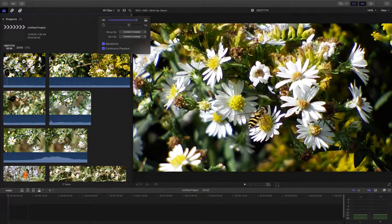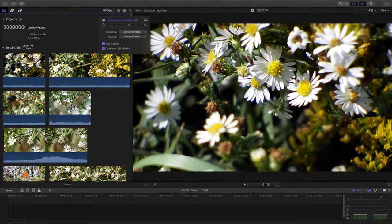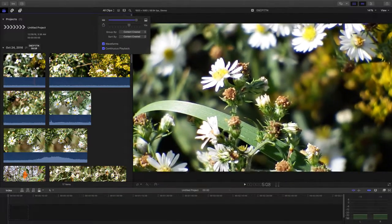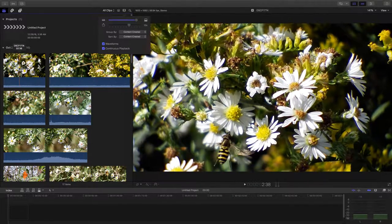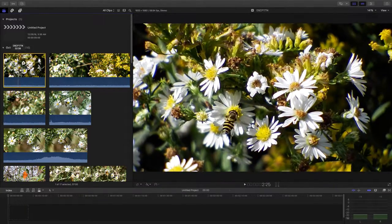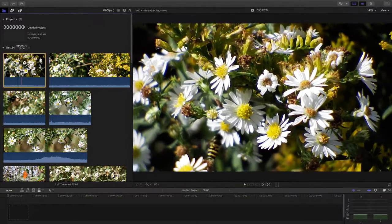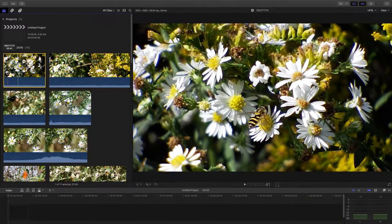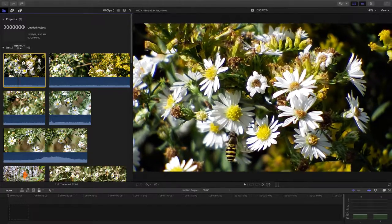Now, the first video clip is of a hoverfly. Beautiful small white flowers with orange and yellow centers to them. I think they're some of the latest flowers we have around this part of North Carolina that are drawing insects, drawing pollinators.